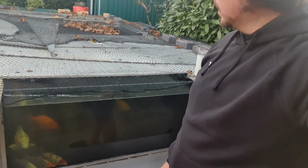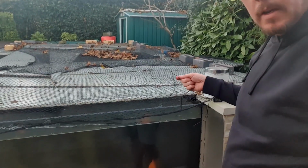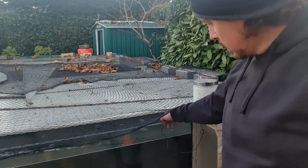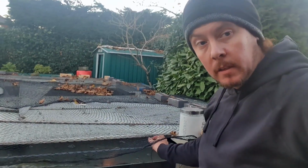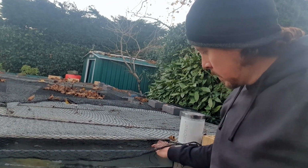Even though the temperature outside is a frosty 6.3 degrees today, I'm just going to pop the little thermometer end into the pond. As easy as that. Just pop it in. There we go, we finally got it in there. So it's 6.3 degrees outside, and I'll tell you the pond temperature in a minute.